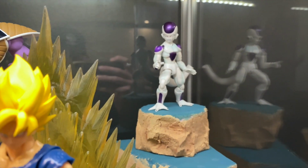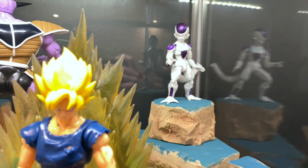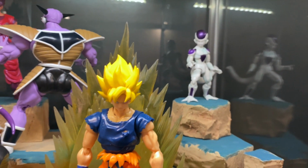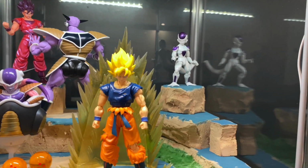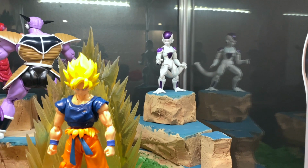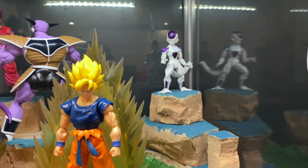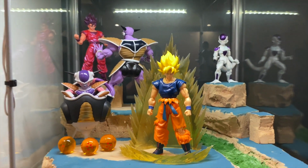And then of course we've got Final Form Frieza back there. I just saw that they're making a new version of this. Don't really know why, it looks pretty much identical. But yeah, I've already got this one, so I don't really need it unless I wanted one for Tournament of Power as well. But yeah, I've got him back there just sort of recreating the moment where Goku goes Super Saiyan for the first time and Frieza stands up on the rock. I've mentioned this before. But yeah, I like the way this one looks.